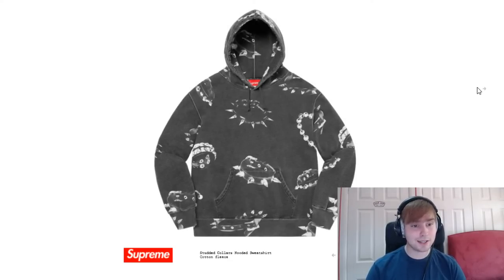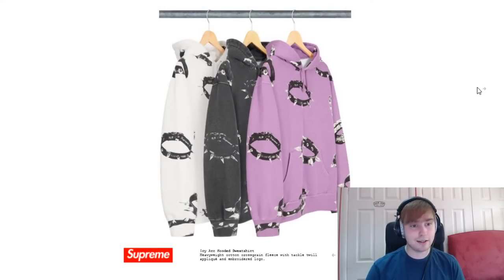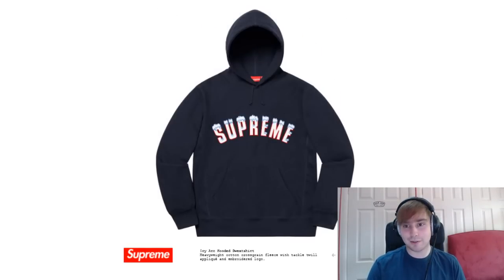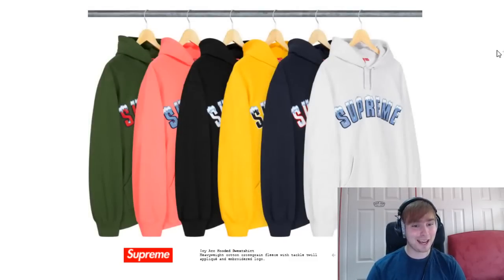Another studded piece. It looked better on the t-shirts, personally. My music stopped. No, it hasn't. Wintry piece, the Icy Arc hoodie. Put it on a tee. Again, just slap it on a tee and I'll be happy. Although, the olive colorway is very Christmassy and the grey colorway looks nice in it.